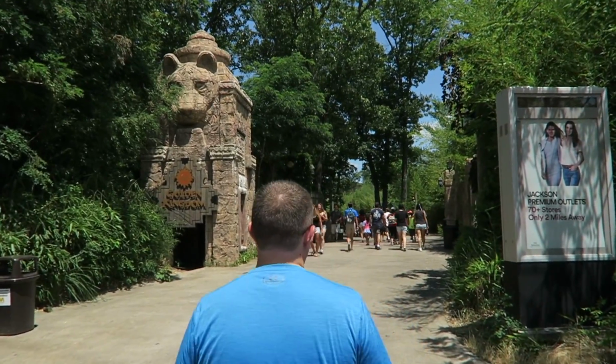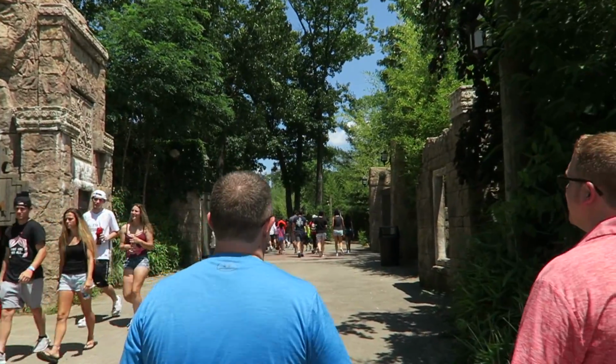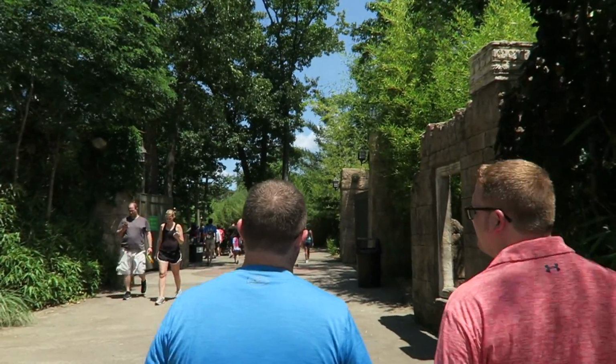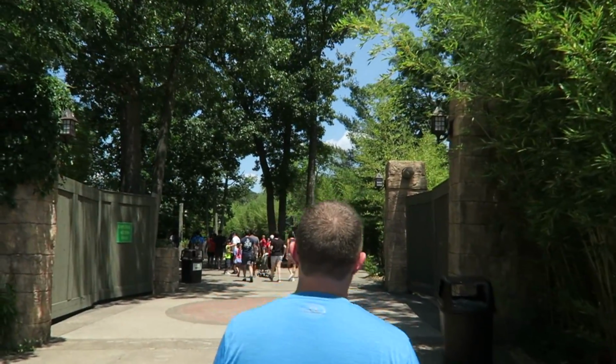We're heading into the Golden Kingdom section of the park. It's actually pretty cool looking. This is where stuff like King Dakar and the drop ride off of King Dakar is at.